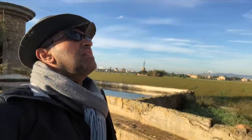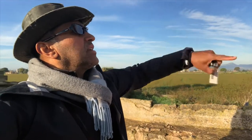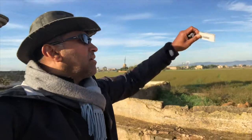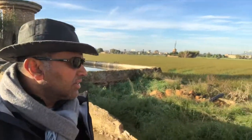This one is completely broken. As it turns, that goes up and down, up and down, and it pumps out. Okay, so this is it. Fabulous. Plastic, of course, in the farmland.